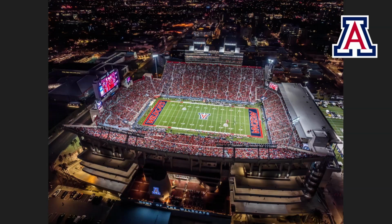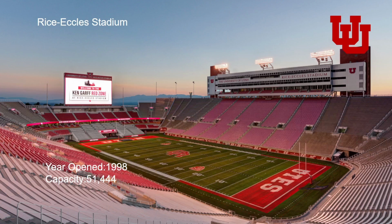But when Arizona's doing pretty good, this is an exciting place to play. And they do play, I believe it's the Arizona Bowl here, which is a pretty cool game. And I'm sure players love to have to travel there for their bowl game. That would be awesome.